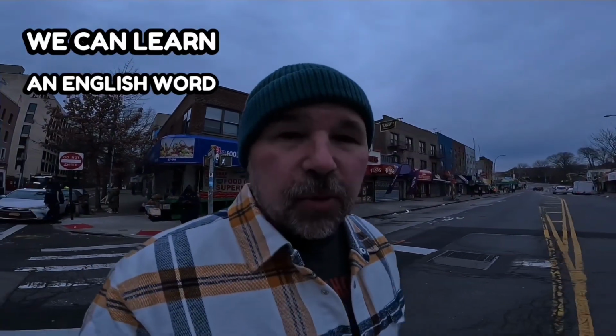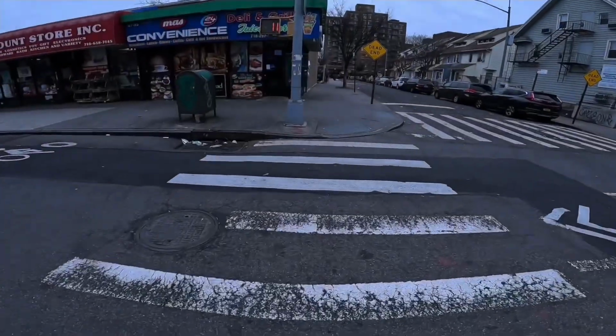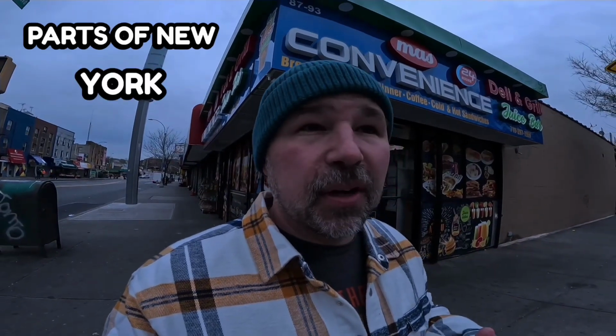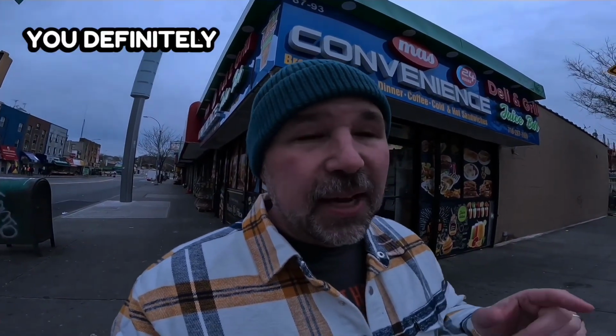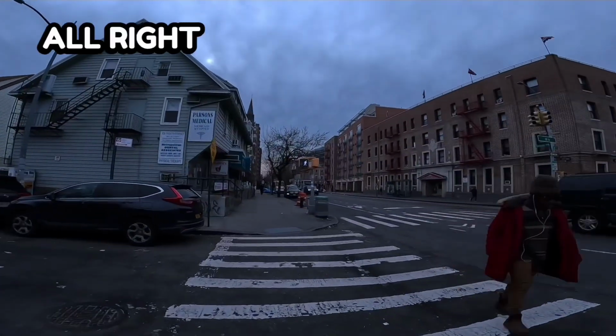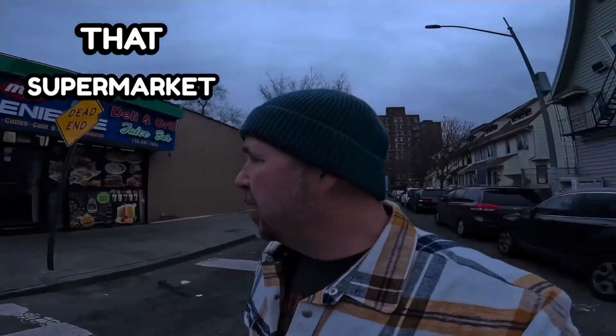We can learn an English word right here. This is crosswalk. You need to make sure that hand is green in New York City before you cross the street. These streets aren't too busy, but in some parts of New York, of course, it's very busy. You definitely want to make sure that hand is green. Actually, the red hand turns to a green person walking. All right, let's go into that supermarket, that little grocery store, and see if we can film.